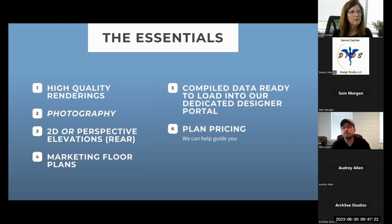visualize a home. You want to see all sides. It's very difficult to sort of superimpose yourself into a floor plan. So the more visuals we can provide, the better off the consumer is to make an educated decision. So you'll need to give us the assets, the renderings, your marketing floor plan.